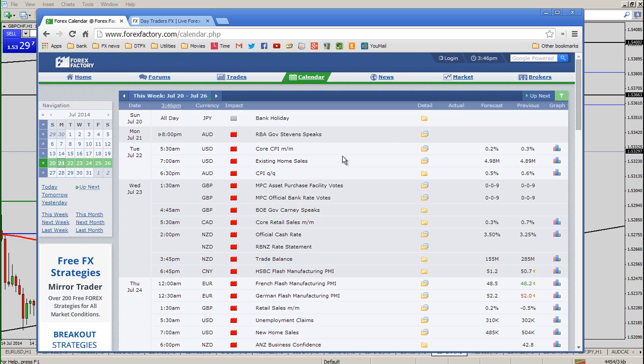So, a quick look. It's going to be an interesting week for a couple of reasons. Number one, we have a lot of pretty important news scheduled to be released throughout the entire week, starting off with CPI numbers for the U.S., home sales for the U.S., and CPI numbers for Australia. We follow that up with the bank rate vote from the U.K., and Carney will be speaking. And every time he speaks, something crazy happens.